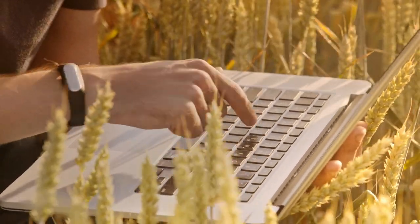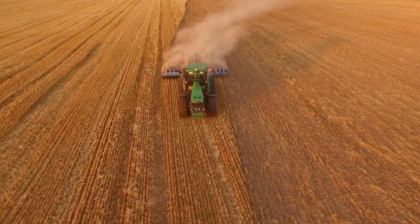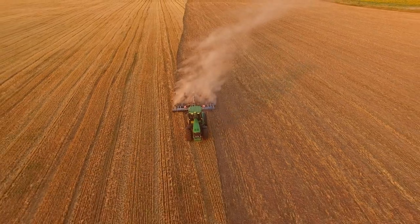Adopting agroforestry practices. By mixing trees or shrubs into their operations, farmers can provide shade and shelter to protect plants, animals, and water resources, while also potentially offering additional income.